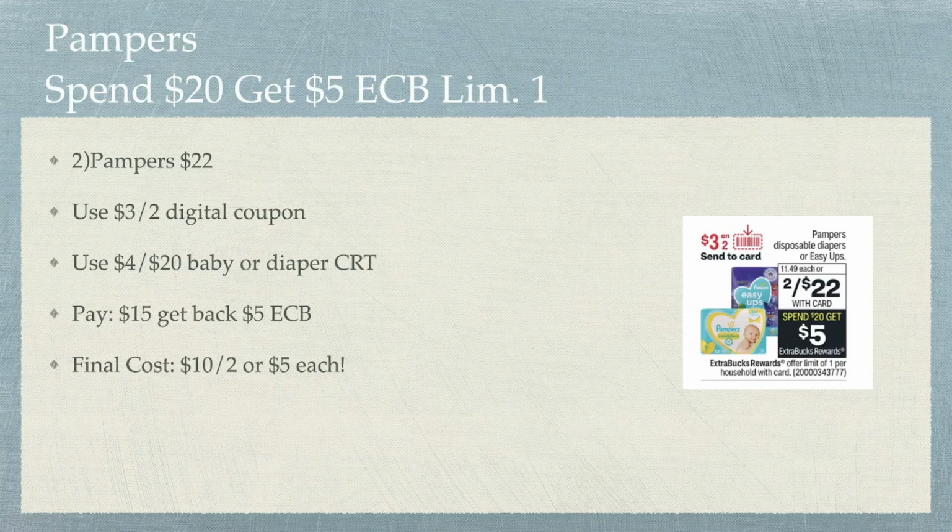You are then gonna pay just $15 out of pocket, get back a $5 Extrabuck, makes your final cost $10 for two bags of diapers, which is an amazing price to get a bag for $5. Even at Walmart, they're like $8 or $9 a bag. So you're still saving more money. And if you're paying with Extrabucks, paying with gift cards, like I always tell you guys, this could be even cheaper out of pocket.